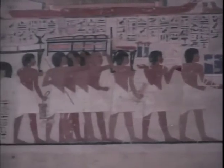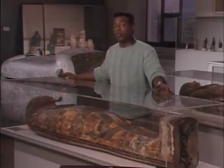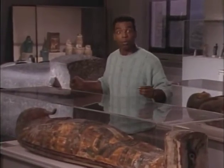People have always wanted to look beneath the wrappings of the mummies to see what's really underneath there. But that can be a pretty risky business because mummies are extremely fragile. I guess you would be too if you were over 3,000 years old. Touching or moving mummies too much can cause them to crumble. So, how do we get a look at them? Well, let's go to Kalamazoo, Michigan, and find out.